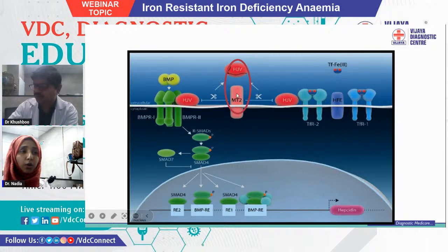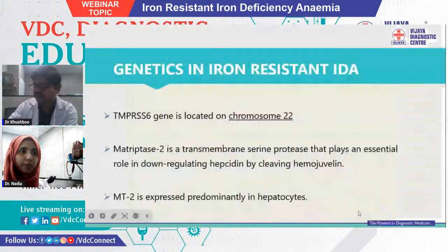So hepcidin is downregulated by matriptase 2, and it is this matriptase 2 that is defective in iron-resistant iron deficiency anemia, which causes uninhibited production of hepcidin in the body. The TMPRSS6 gene is located on chromosome 22, and it encodes this matriptase transmembrane serine protease. It plays an essential role in downregulating hepcidin by cleaving hemojuvelin. And matriptase 2 is expressed on hepatocytes, the way hepcidin is.